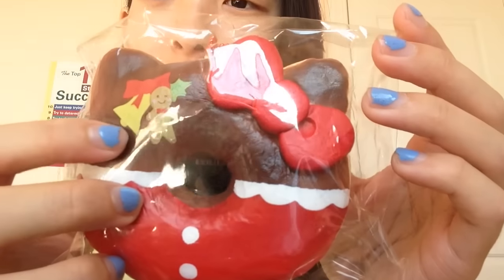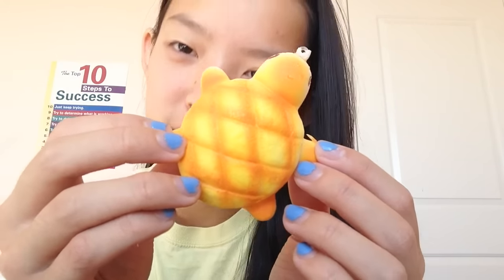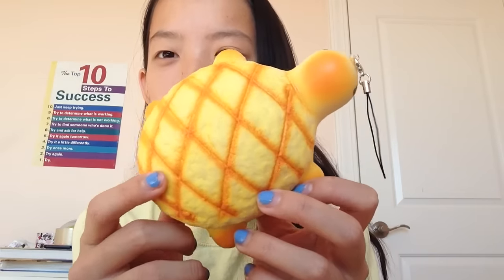The adorable gingerbread and Belle. So yeah, those are all the items I received. Hang on, I did get an extra. Oh, okay. I got this mini melon pan bread turtle. It's really cute. And if you guys didn't know, oh my gosh, look. And the funny thing is, I got this one from charmslol like half a year ago.